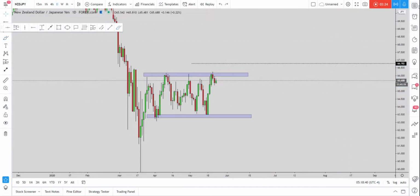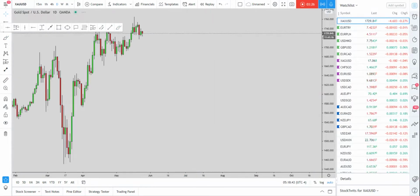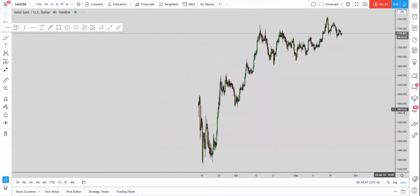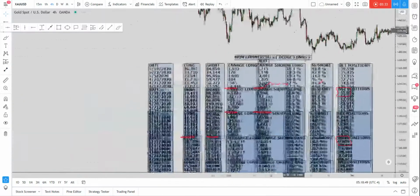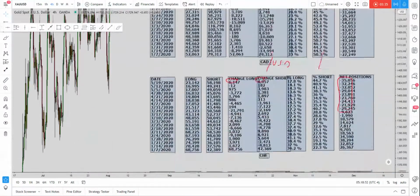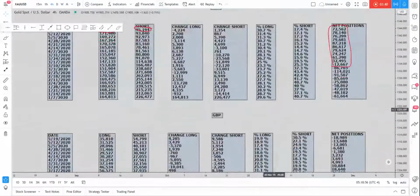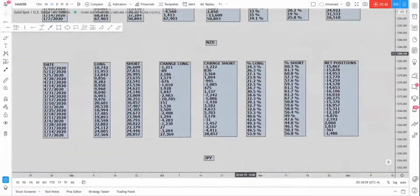Now, if we go and see what, from a COT perspective, so commitment of traders, hedge funds are doing at the moment in the market, let's go and see what we have from an NZD point of view and what we have from a JPY perspective. So here on the NZD, what we can see is that overall net positions clearly show us that we have shorts outweighing longs, with 26k shorts and 10k longs from an institutional perspective on the NZD.